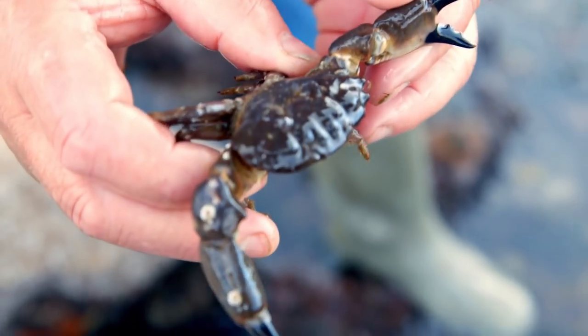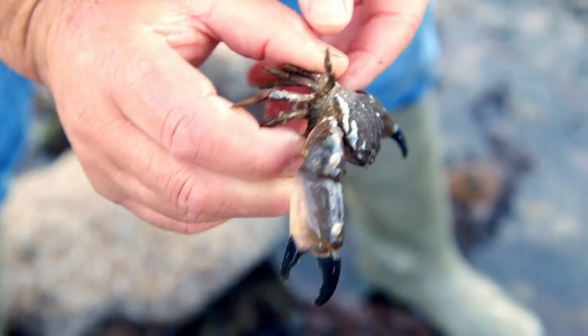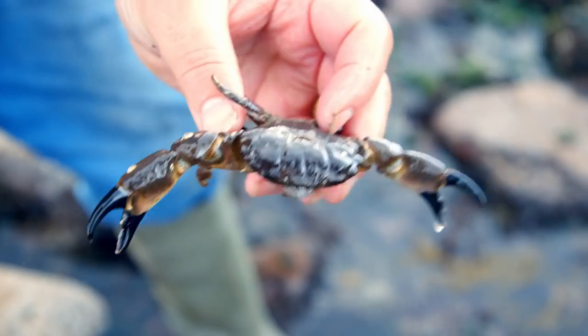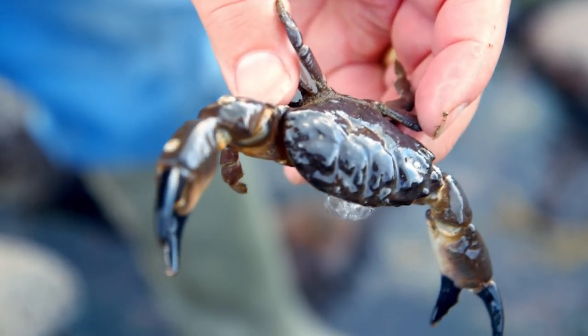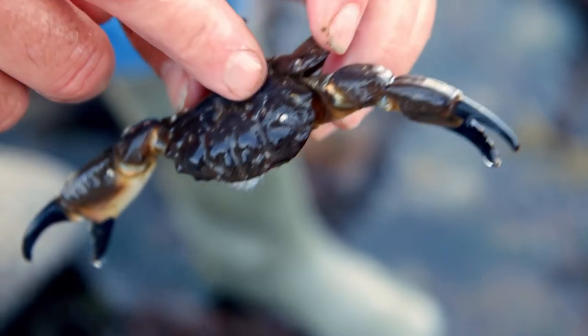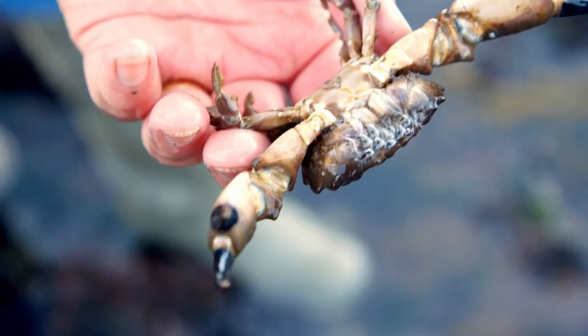Give you a nasty nip these, as you can see, they're quite strong. And these come in various colours. I've seen these in reds, greens, browns, yellows. And if you look at it, what I've said before, that in the ocean, everything either eats everything else or lives on everything else. So you can see the little barnacles growing on its claws there, on the back. Nice little bit of biodiversity. So, I'll put it back there.